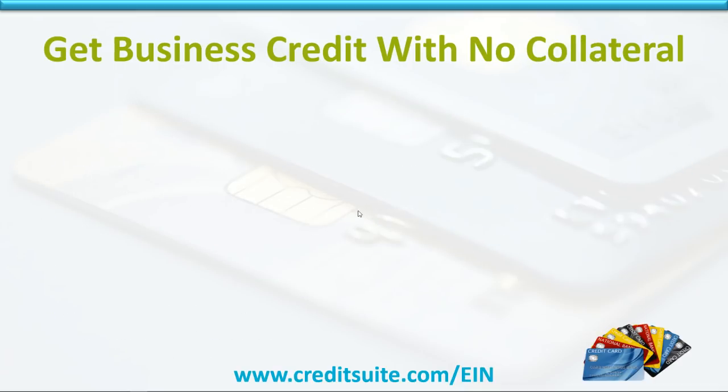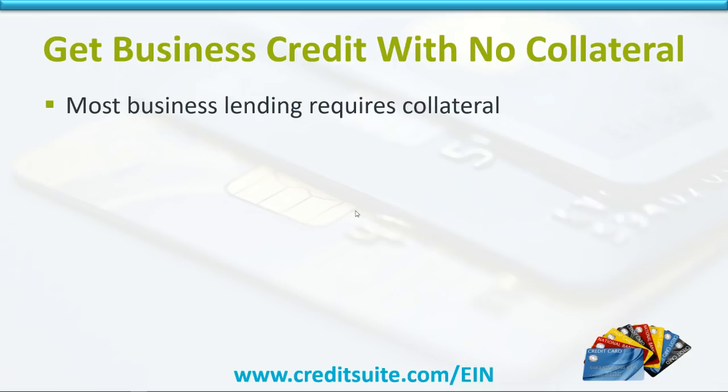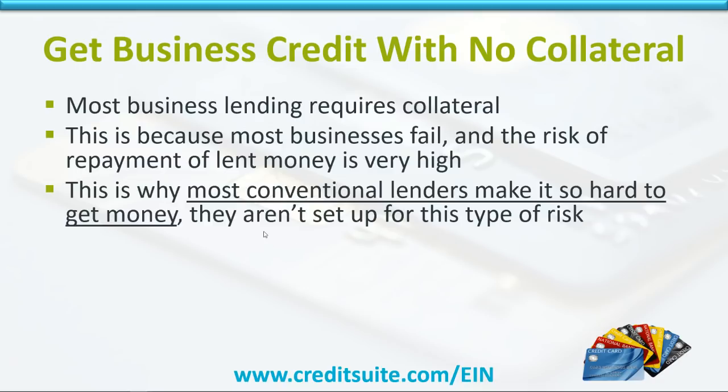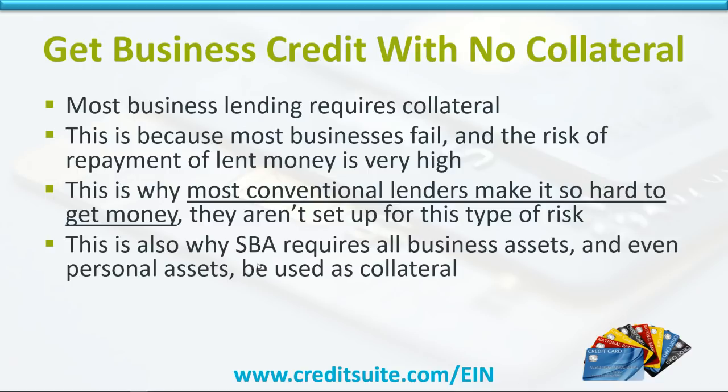All these factors that help you get denied for loans you don't have here. And again, as I mentioned, you don't need collateral. Most lending requires collateral for approval because most businesses fail. The risk is high of the loan defaulting, and the lender wants collateral for that debt. That's why most conventional lenders make it so hard to get money. They aren't set up for this type of risk.